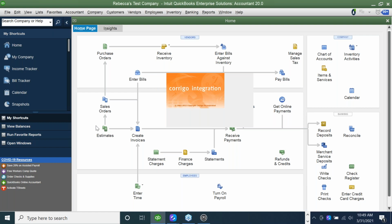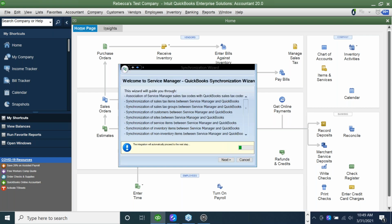A little bit about Corrigo. Corrigo is the name of the company that created Intuit Field Service Management for QuickBooks, and they still do the technical support. When you do sign up, you'd be billed by Intuit. And when you do have a troubleshooting question, you would contact Corrigo, and there is a separate phone number. The technical service with Intuit Field Service is absolutely fantastic. They're available from 8 a.m. to 7 p.m. Monday through Friday.